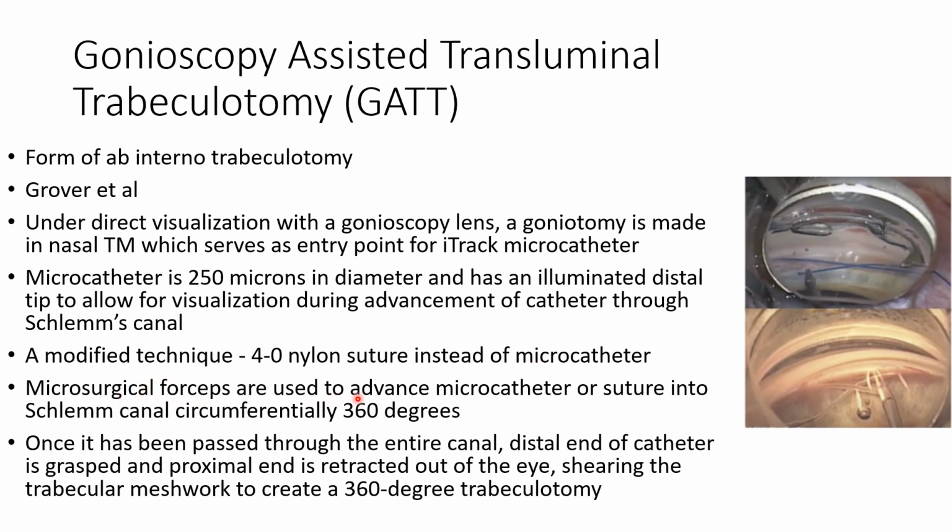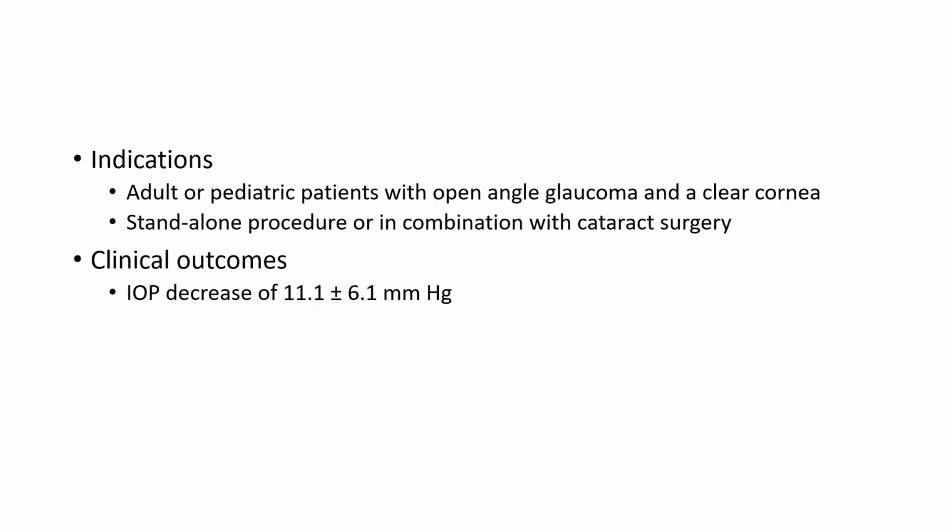Microsurgical forceps are used to advance the microcatheter or suture into the Schlemm canal circumferentially for 360 degrees. Once it has been passed through the entire canal, the distal end of the catheter is grasped and the proximal end is retracted out of the eye, shearing the trabecular meshwork to create a 360-degree trabeculotomy. This is the procedure of GATT.